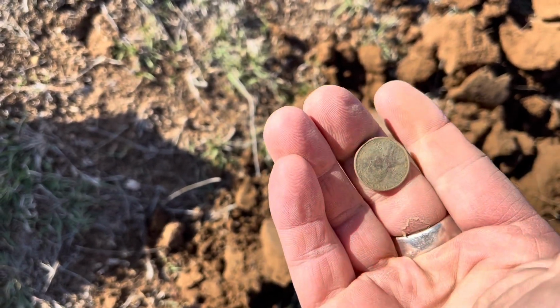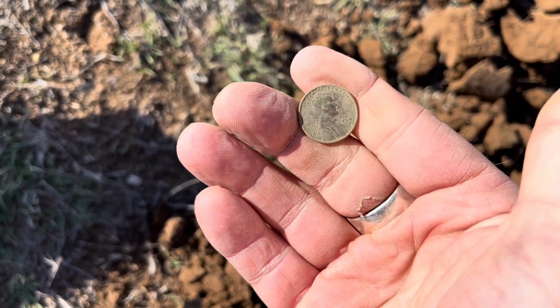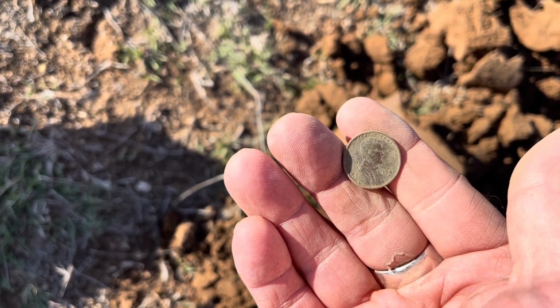Let's see. That's going to be in the 40s. Can't quite tell that last digit. Looks like about a 48 maybe. Yep, 48. There we go. Nice.